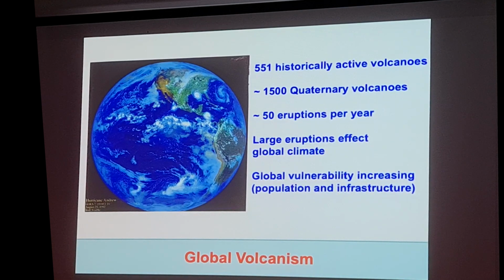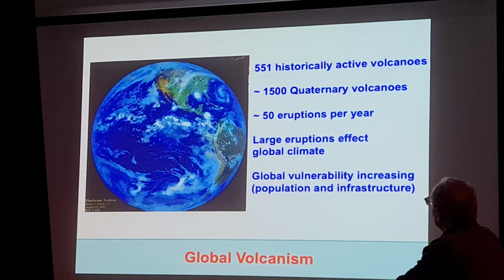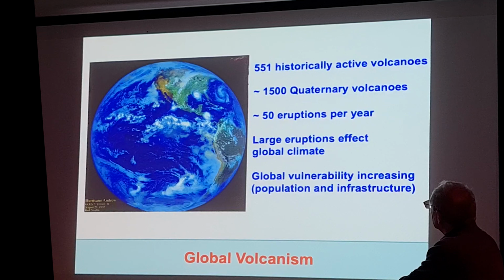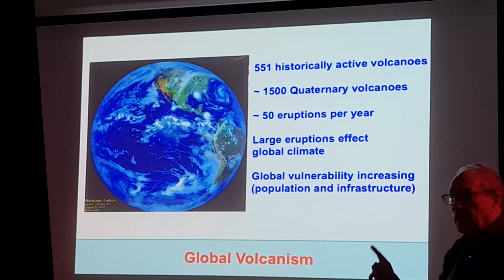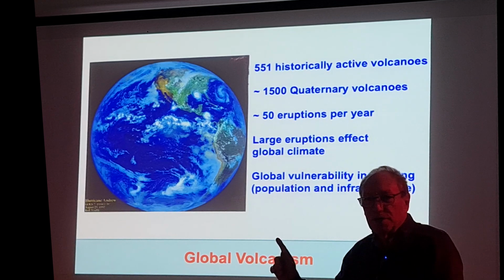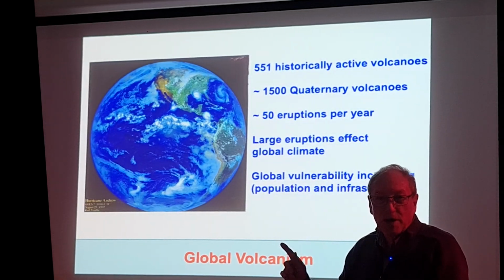Let's just have a little look at how many volcanoes there are on Earth. We reckon there's about 551 historically active volcanoes on the planet. There's probably a lot more. And at the moment, the inventory is about 1,500 volcanoes, which we think is likely still active. So only a third of the Earth's active volcanoes have actually erupted with an historical record.